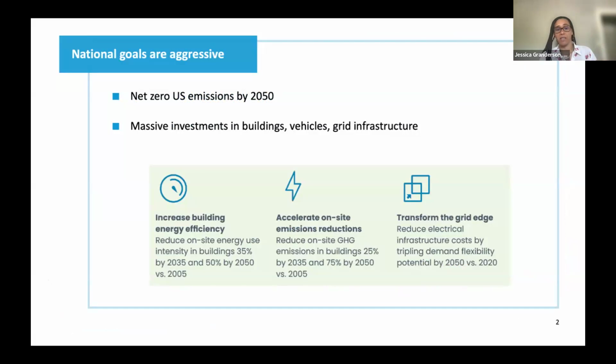We've got massive investments channeling into our buildings, vehicles, and grid infrastructure. And in pursuit of these goals, we're continuing a strong focus on efficiency. We're coupling that with electrification to reduce on-site emissions, to take advantage of an ever cleaner grid. The fourth component is demand-side flexibility to ensure that clean grid is both affordable and reliable. These objectives are articulated very clearly in the DOE's national blueprint for the building sector.